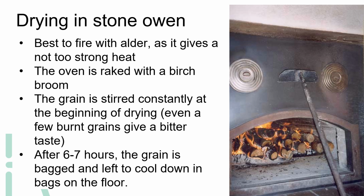The grain is stirred constantly at the beginning of the drying. Even a few burnt grains will give a bitter taste. Then after 6 to 7 hours, the grain is bagged, so you put it in bags and you leave it to cool down in the bags on the floor.